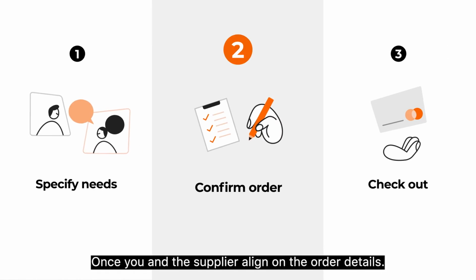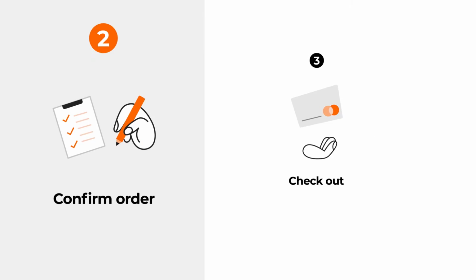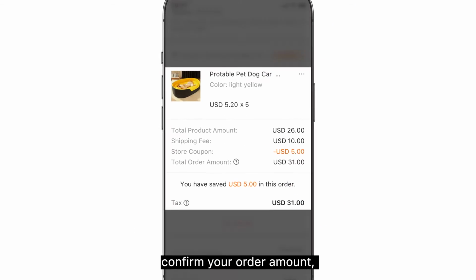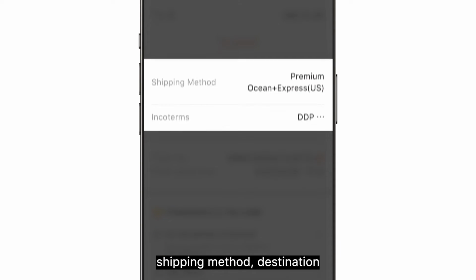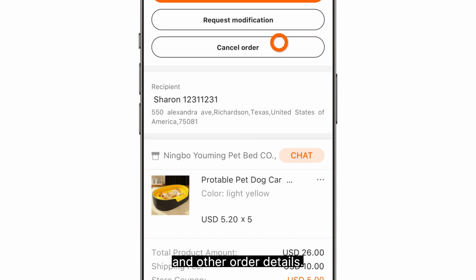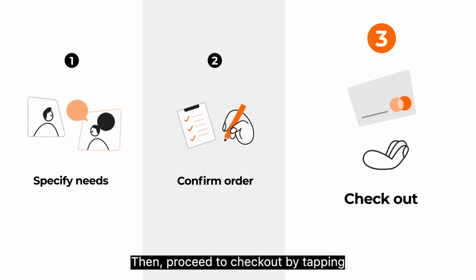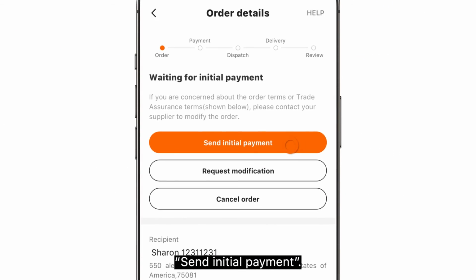Once you and the supplier align on the order details, now it's time to enter the details. Confirm your order amount, shipping method, destination, and other order details. Then, proceed to checkout by tapping Send Initial Payment.